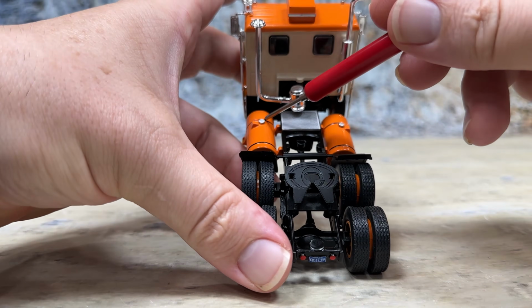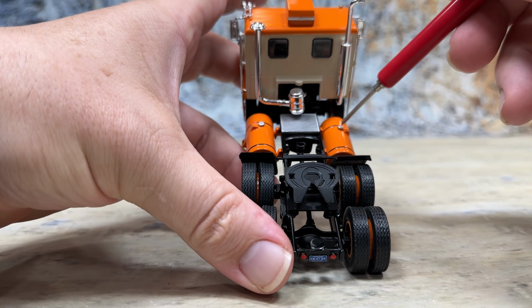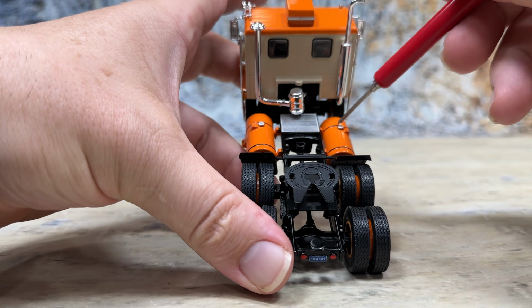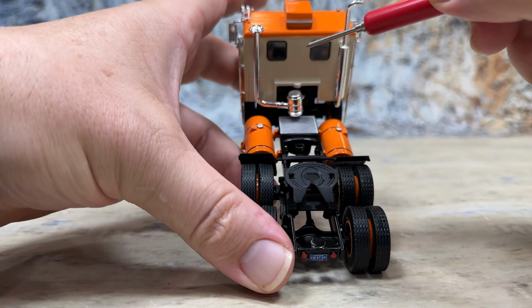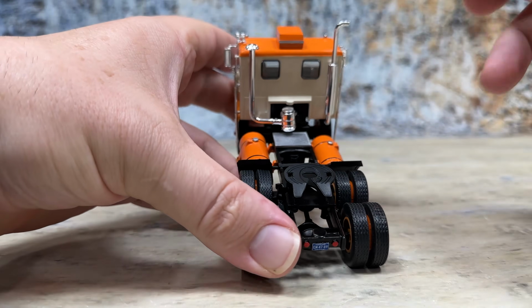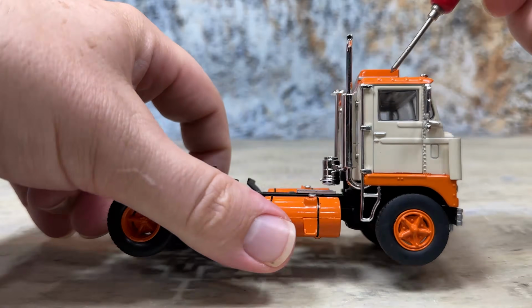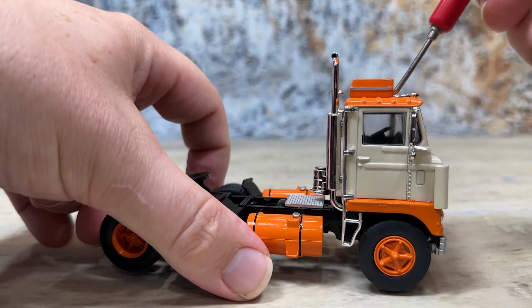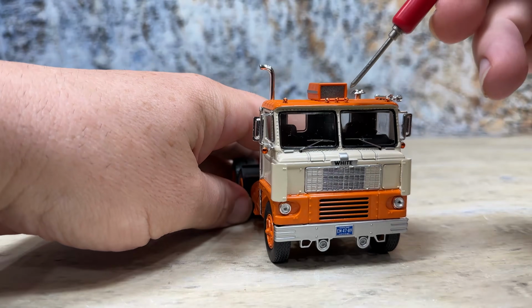Fuel tanks have little silver caps, tampos for the fill caps, and then it has little black bands painted around for the bands, and then the tanks are painted in orange. On the roof, there's also an air conditioner, the old Kaiser air conditioner. It's got a little silver stripe down the side there, and then it's got a photo-etched grill piece on the front for the air intake.